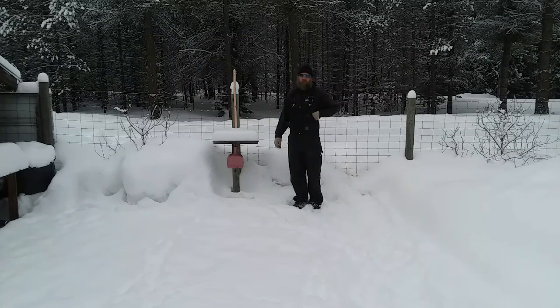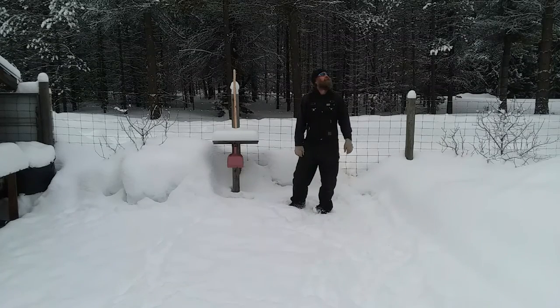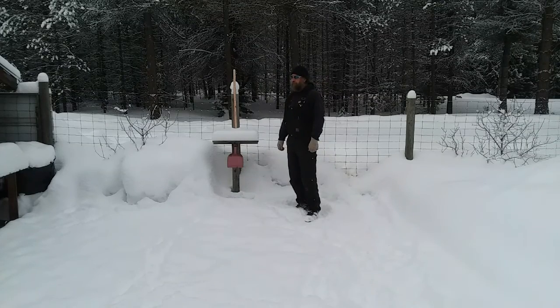Got another 5 inches of snow last night, which puts us right at the 6-foot mark for the year. Last year at this time it was closer to 9.5 feet, and another 2.5 feet in March and April put us right at the 12-foot mark for last year. I'm thinking we're probably only going to hit 8 feet this year, somewhere in there.